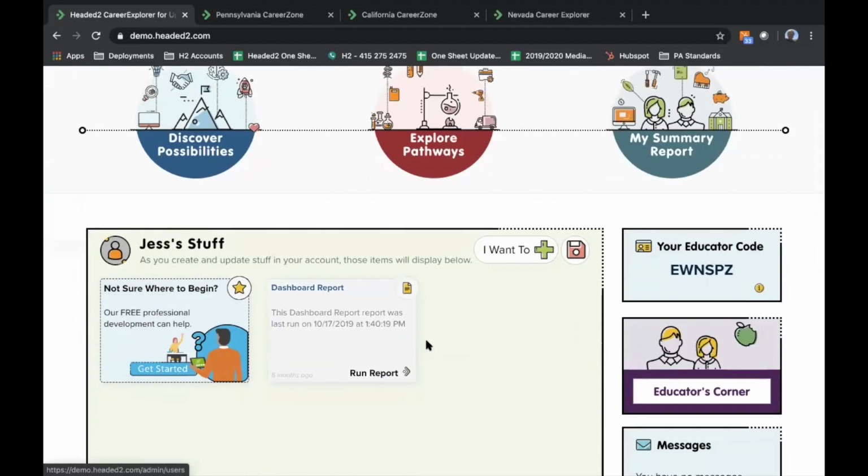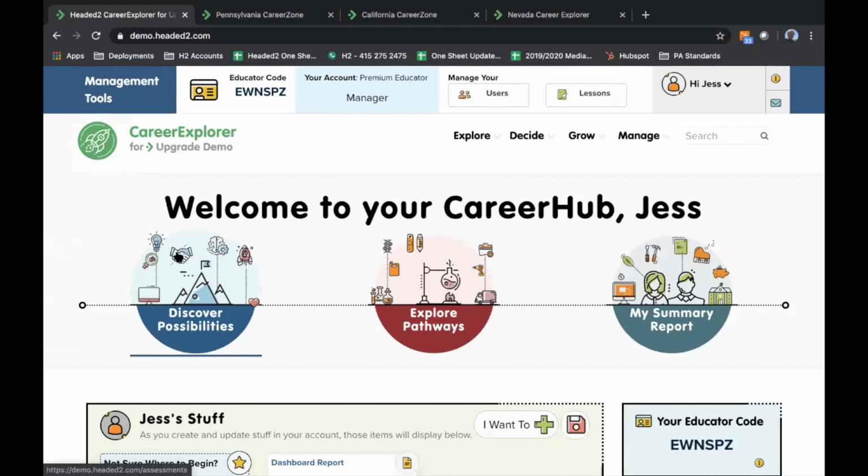The thing I want to direct your attention to, though, is that for many of you, when you log in, you'll also see an opportunity to do a professional development course. When you have a free educator account, you'll be able to learn about using the system in depth. I'm going to cover a lot of it today. So if you're attending this call or watching it as a recording, you pretty much have your bases covered, but it'll still be helpful to take a look at the professional development.